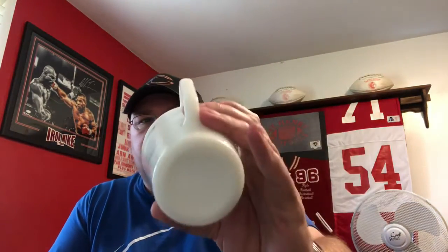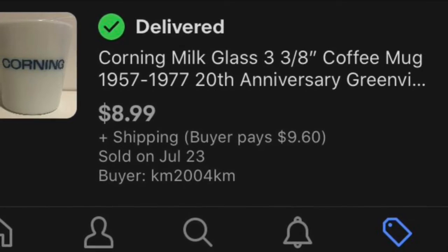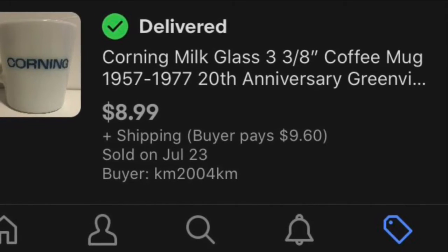This is a Corning milk glass coffee cup, and if you see it, it's 20th anniversary, 1957 to 1977. Greenville, Ohio. Greenville is about 36 miles away from where we're at, straight down 127. No scratches, no stains, looks like it's never been used. I paid a quarter for that and it sold for $8.99. So I love when I pay a quarter and they sell for, you know, $9, $10, and buyers paying shipping as well.